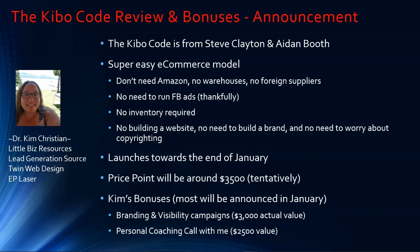All right, so the price point for those of you who need to save up will be around $3,500, and that's tentative. I've seen sometimes where they announce it and then it'll jump right beforehand or it'll go down. That's in comparison to what I paid, $5,000, to learn how to sell on Amazon, right? And that course I still highly recommend, and it's not even $5,000 anymore. But if you want something a little bit cheaper than the $5,000 price point, $3,500 is where you're going to come in.